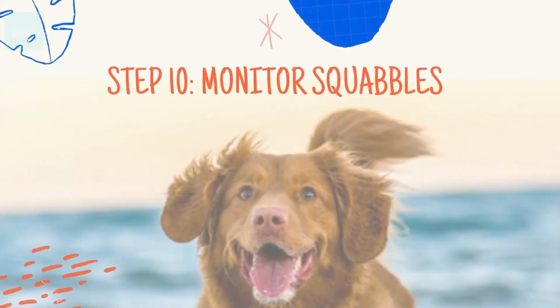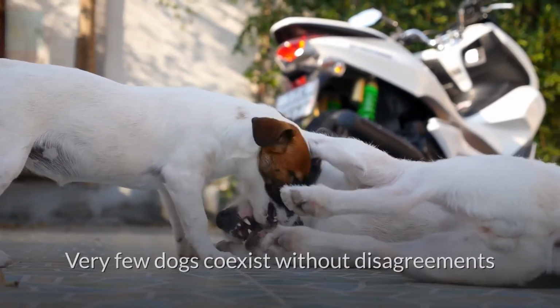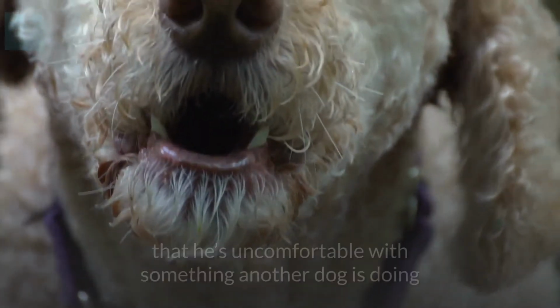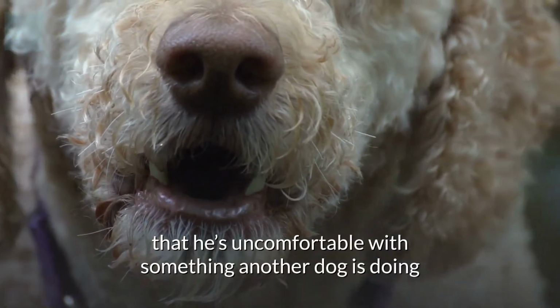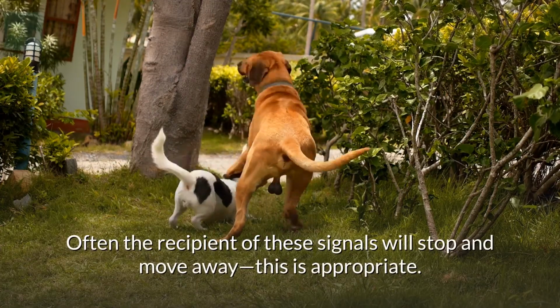Step 10. Monitor squabbles. Very few dogs coexist without disagreements. A stare, a lifted lip, or a growl is a normal dog signal that he's uncomfortable with something another dog is doing. Often, the recipient of these signals will stop and move away.